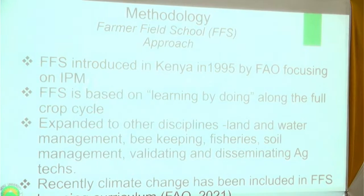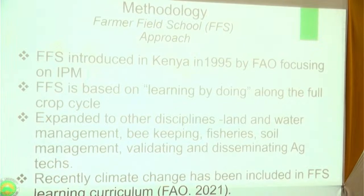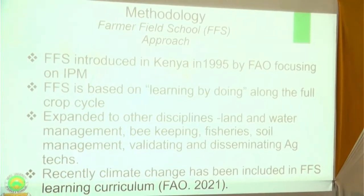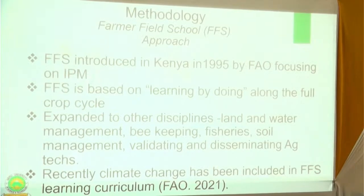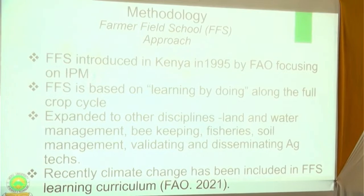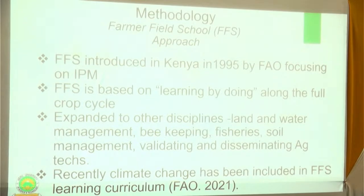The methodology we used is a farmer field school approach. This is an approach that has been used in Kenya over the years. It was introduced in 1995 by the FAO, and at that time it was focusing mainly on IPM. Today, the farmer field school is widely used on many other technology dissemination activities, and the approach is based on learning by doing, and it is usually done along the full crop cycle.